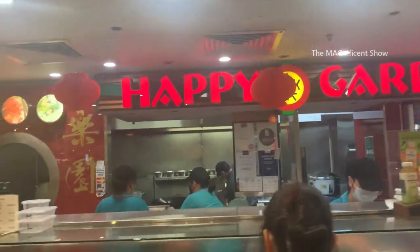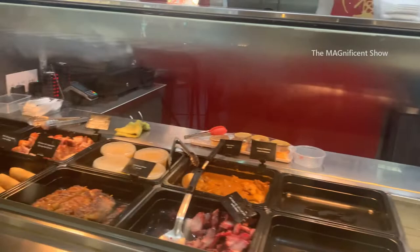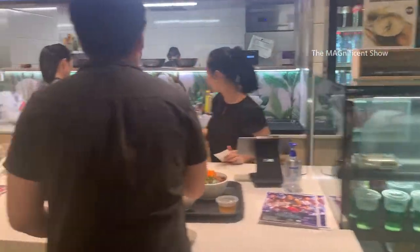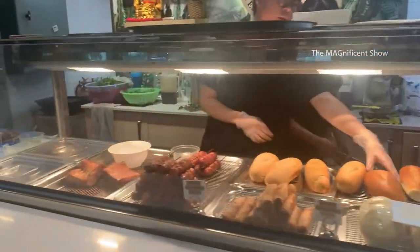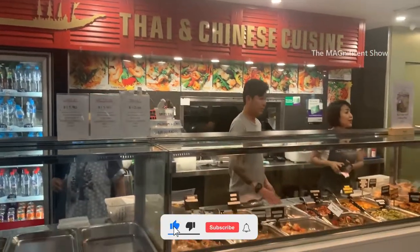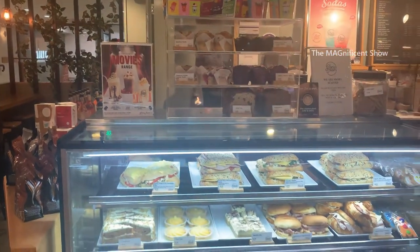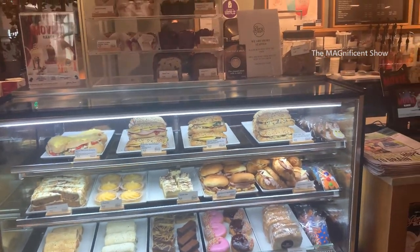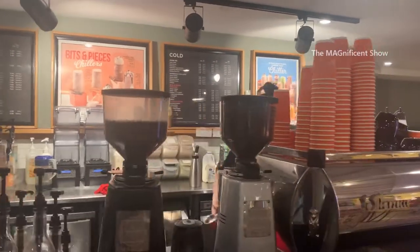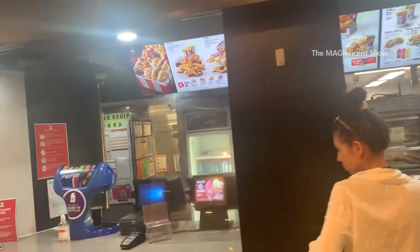Happy Garden is a Chinese shop here and they sell different kind of Chinese food items. Taste of Viet is a shop which sells Vietnamese food. You can find Thai and Chinese food in the Thai and Chinese cuisine. There are also few fast food shops like this which sells sandwiches, burgers, brownies, sweets and coffee too. You can also find KFC and McDonald's outlets in this food court.